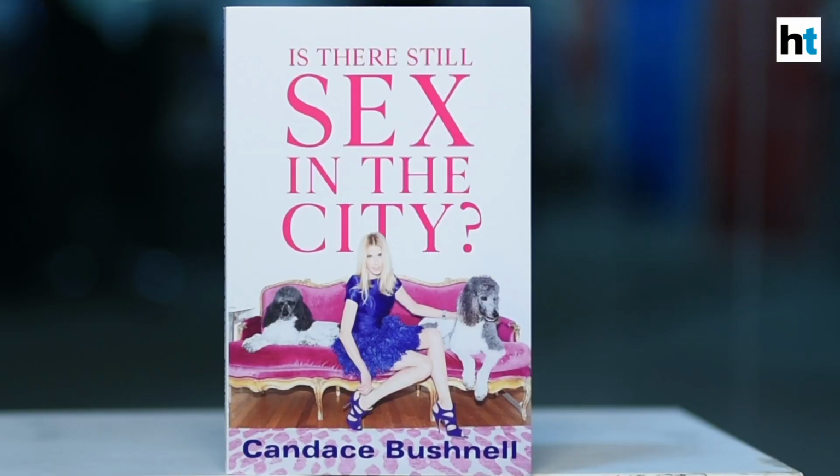This is a pull-no-punches social commentary and an indispensable companion to one of the most revolutionary dating books of the 20th century. Well, it's sure to be a fun read, so go out there and get it. Is There Still Sex in the City? Candace Bushnell. Especially if you're a fan of the Sex in the City series, which I wasn't, but well, hey, you couldn't escape it at one point.